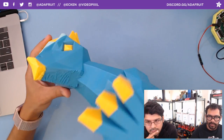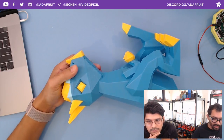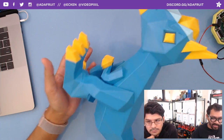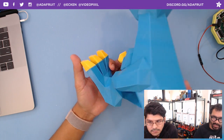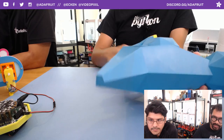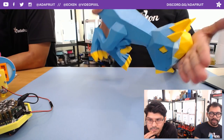And pretty aggressive with the overhangs here, printing at 45 degrees. It actually prints upwards from the tail and did a really good job of being able to have it stand on its feet. Yeah, let's do that. Right here, like that. So really good action poses already.